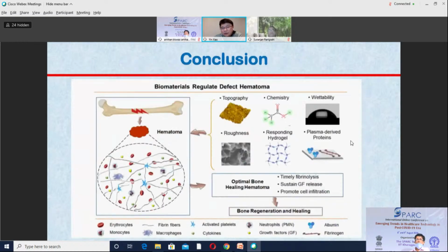In conclusion, in summary, I have talked a lot about the importance of topography, chemistry, wettability, roughness, and also the hydrogel. I haven't talked about that, but we are working on it. All of those play a very important role in impacting hematoma formation. And if you can form an ideal hematoma, it can significantly accelerate the whole healing process. That's the conclusion of the talk.